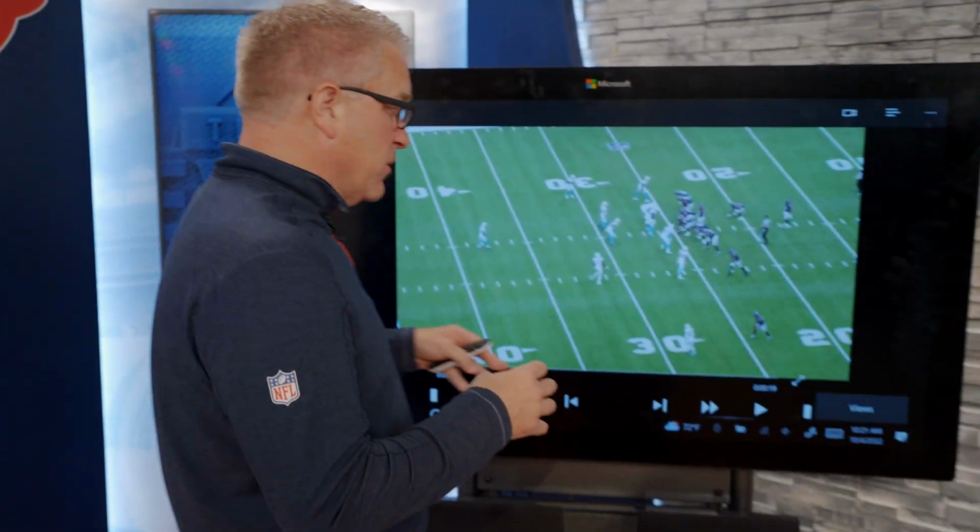75 yards is a long way to run. Dameon Pierce did that against the Chargers. How did it happen? Well, he got some key blocks, and it started with the wide receiver. All right, let's go to our Microsoft service here and take a look.